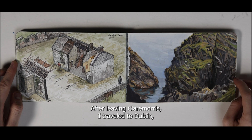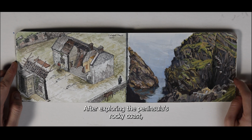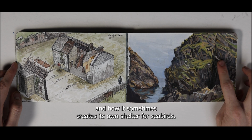After leaving Claremorris, I traveled to Dublin, where I visited the peninsula of Howth on my first day. After exploring the peninsula's rocky coast, I painted this cave that I came across to show the fascinating geology and how it sometimes creates its own shelter for seabirds.